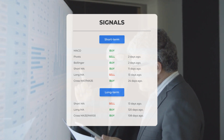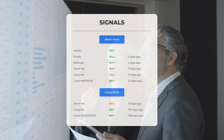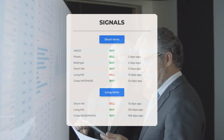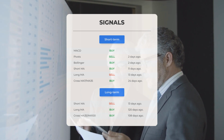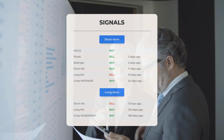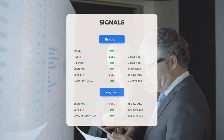Reviewing the 12-month chart reveals short moving average, a sell signal, was noted 13 days ago. Long-term moving average, a buy signal, emerged 120 days ago. The relationship between the short and long moving averages indicated a buy signal 108 days ago.